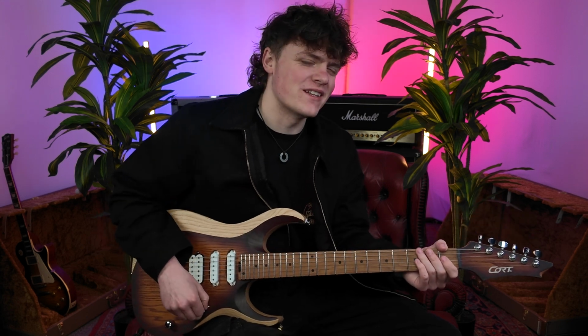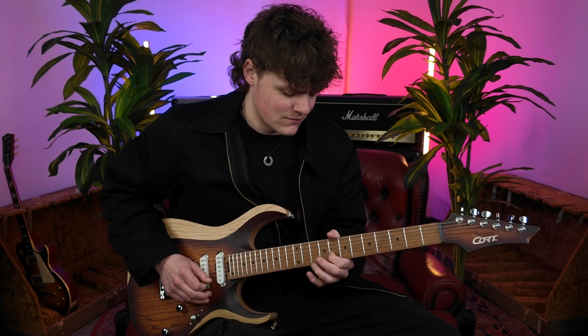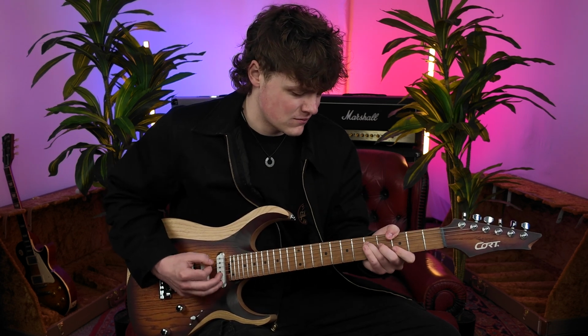Nice one, sounding good. I definitely prefer the neck single coil as opposed to the two single coils together. Sounds a little bit anemic, but that being said, if you put a little bit more of an overdrive pedal on, you'd probably get a bit of a better tone there. Middle pickup, let's see what that sounds like.